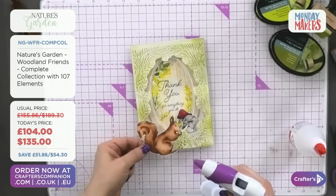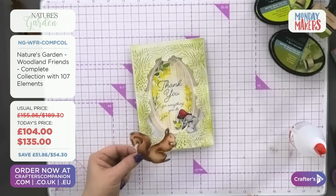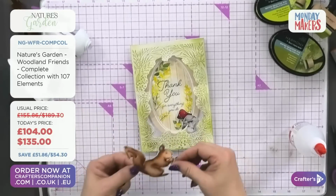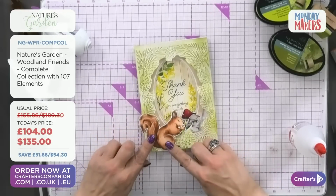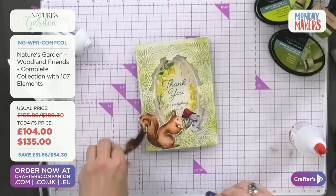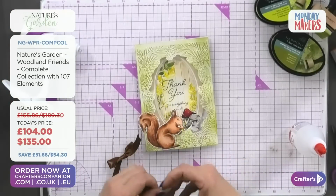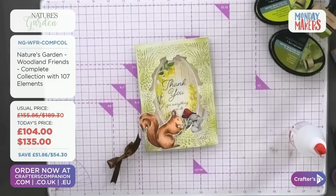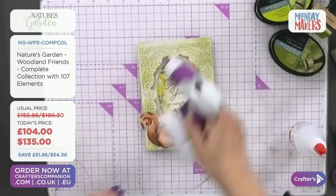So I'm just bearing in mind, though, I need just on his tail, because I don't want to pop it onto his head, because he's going to be going over there. So again, just placing that just in the bottom corner, so he's sitting over the edge. And then I'm just going to finish that off with a little bow and another little mushroom. I'll put a little mushroom just on here on the front. There we go. So again, just a nice little element. Pop that in there, and then finish that off with a little bow right at the very top.